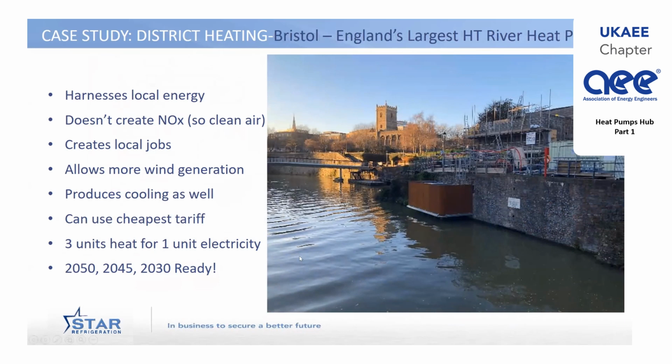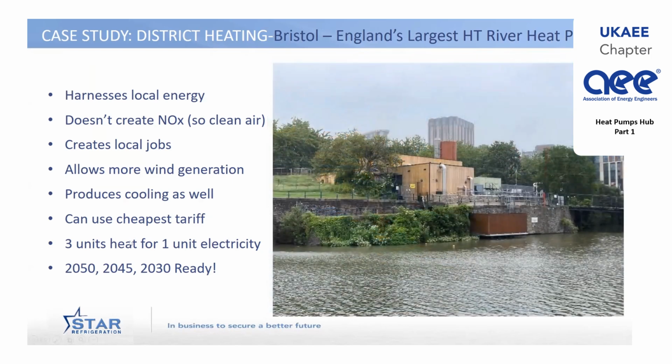This is down in Bristol during construction. This is another 3 megawatt heat pump taking heat out of the floating harbour in Bristol. And they too have set this up. In terms of the economic impact of that, this is part of a cluster of assets that have now been bought by some institutional investors. And their job is to roll this out across the city and create an even bigger network, and there's a lot of activity down there.